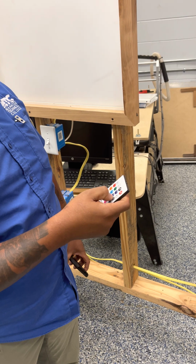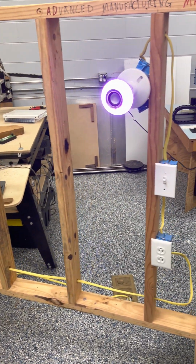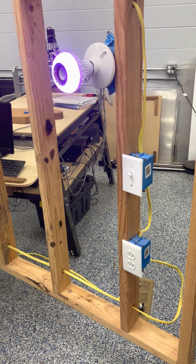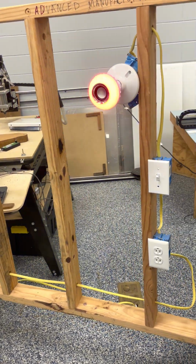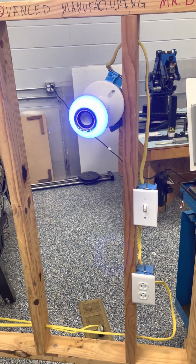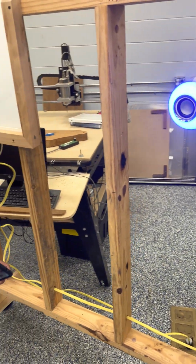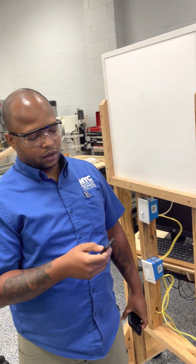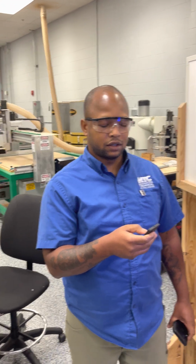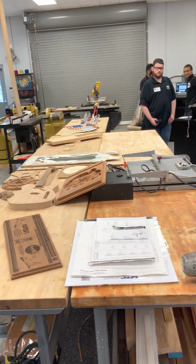Change the color. And so you're telling me that's all Bluetooth? Yeah, that's all. Can you change the light color? Yeah, you can change the light color using this remote. That's cool. Is this something you learned on your own, or is this something you learned here at MTC? This was taught at MTC's advanced manufacturing class. And you're doing a great job, bro. You guys are doing a super job.